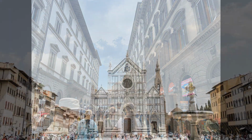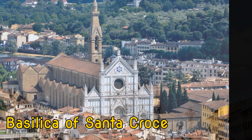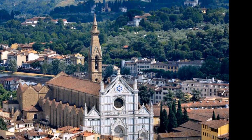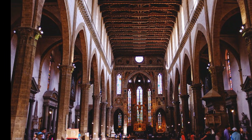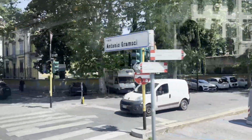Our final stop was visiting Santa Croce. This was an incredible basilica, very historic, detailed, just amazing. So much inside to see here. We spent about 45 minutes here and it was amazing. Then it was back on the bus and a 90-minute ride back to the port.